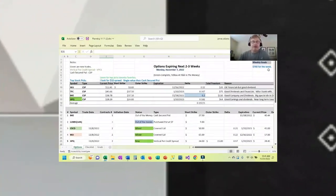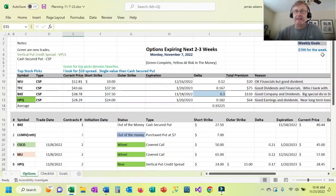Okay, I've opened up my weekly planning worksheet. This one again was from November 7th. You can see the date here. And I've gone over these in the past, so I'll go over them quickly.